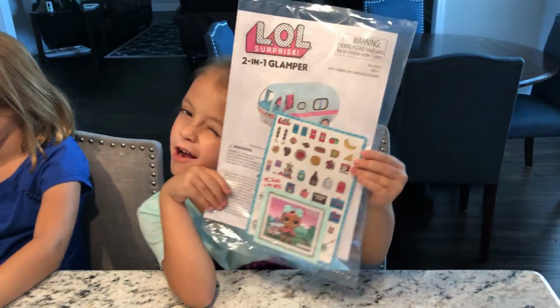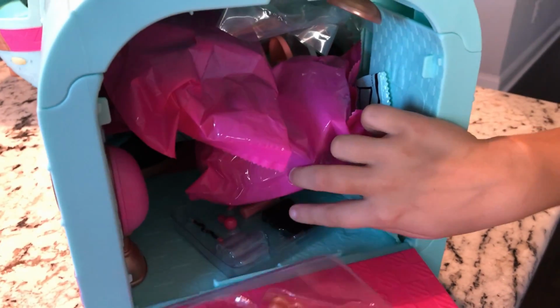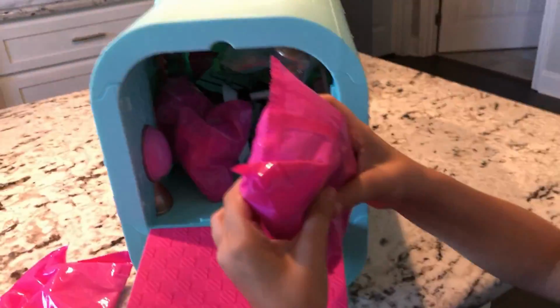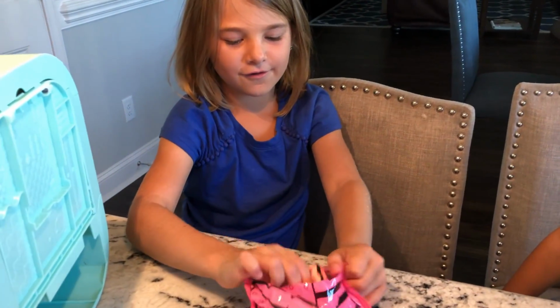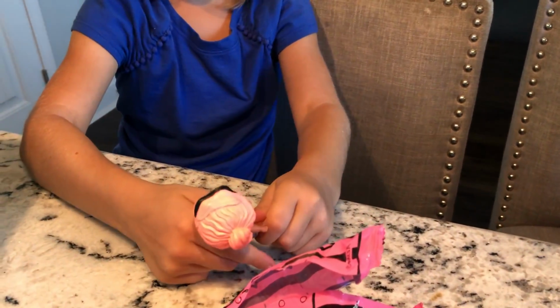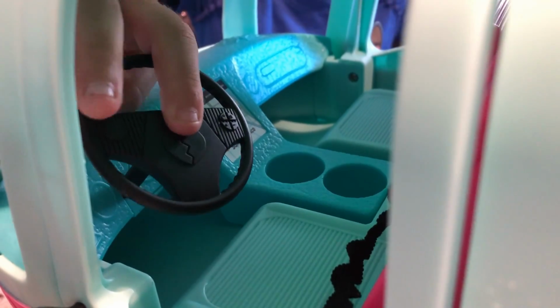Oh, well, surprise! Let's get the plastic off. Oh, lots of surprises. Ooh, I wonder what's in there. Look at all these surprises. She's so cute. She's so pretty, too. Look at her, Azzy. You can customize with the stickers.